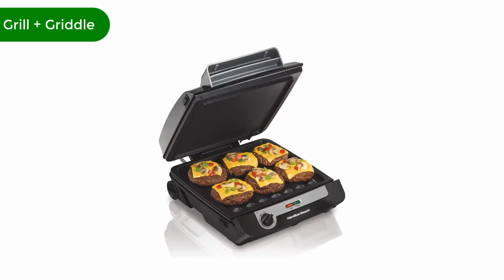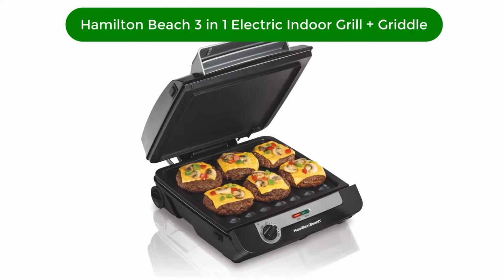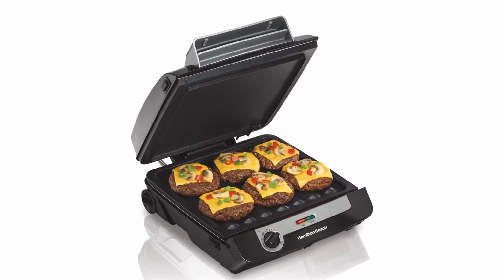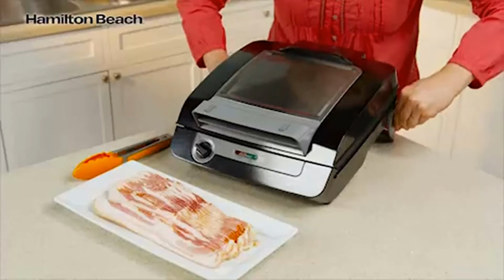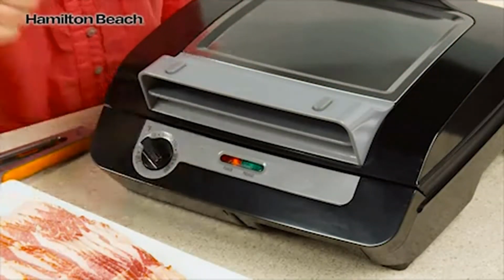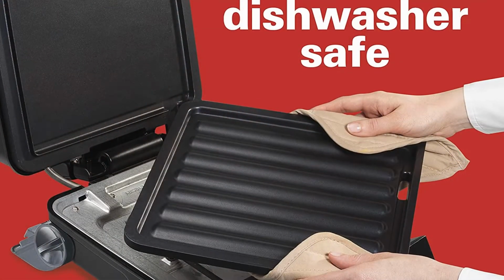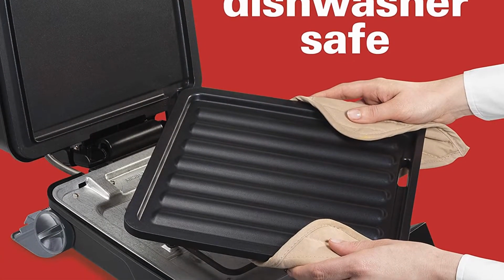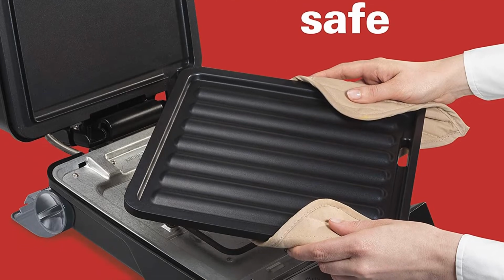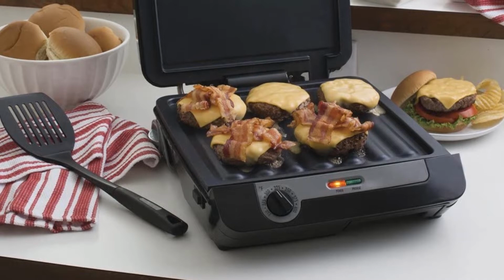Number 2. Our second best pick is Hamilton Beach 3-in-1 Electric Indoor Grill Plus Griddle. An electric griddle that combines a practical and compact silhouette with impressive multitasking skills. The Hamilton Beach 3-in-1 Electric Indoor Grill Plus Griddle can easily accomplish any classic griddle task. When you open the 14-pound machine, half serves as a flat-top griddle ideal for pancakes, eggs, bacon, and much more.